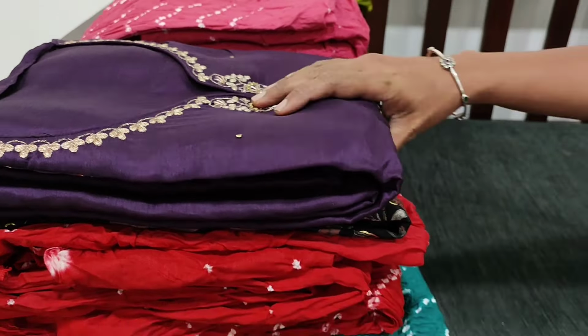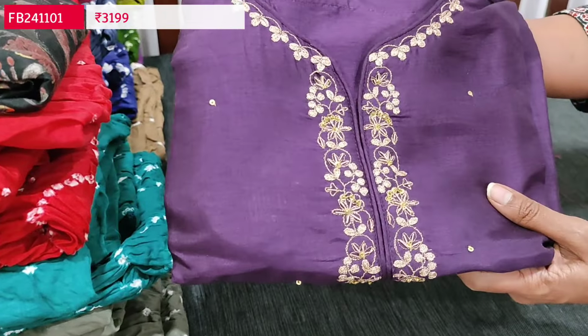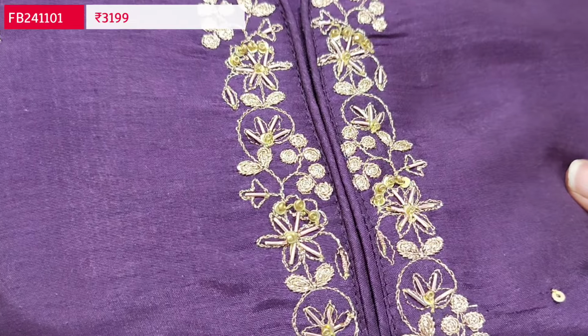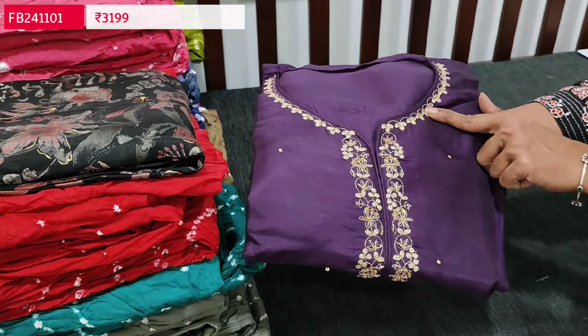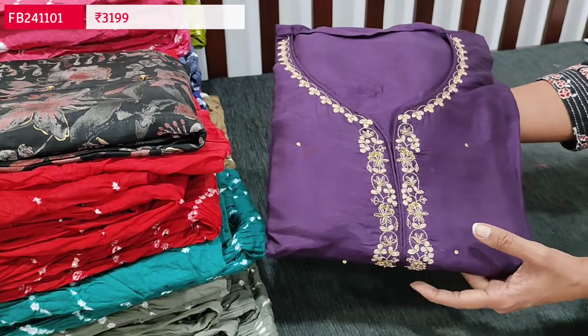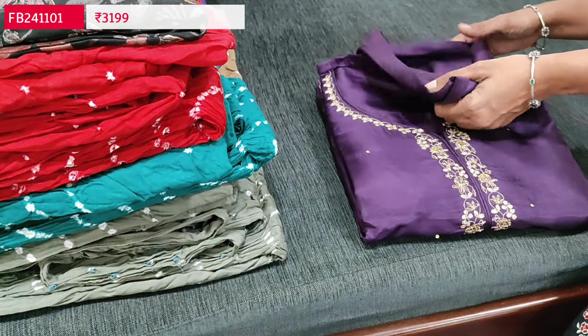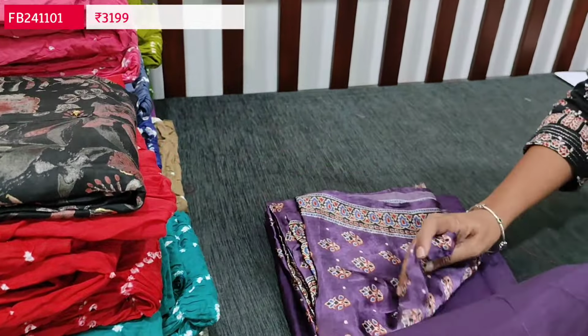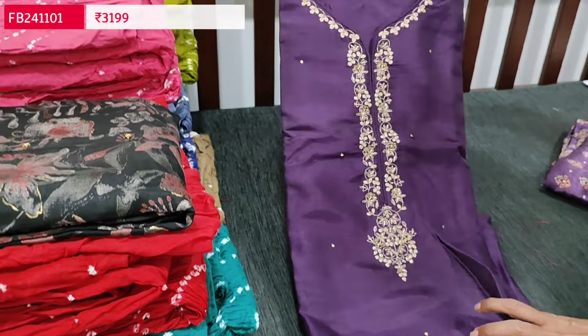Let us begin with an exclusive designer set in pure Dola silk in a beautiful shade of purple. It's in dark purple color, a simple round notch neck, and on the yoke we have zari sequence and zardosi work. A simple and fine embroidery is done on the yoke. Let us see how the set looks. The color is a dark purple shade, a very rare shade of purple, and the set looks very pretty.